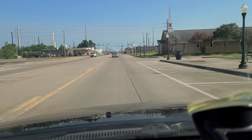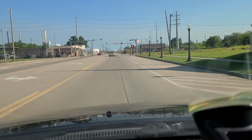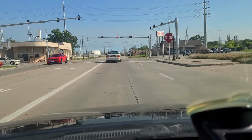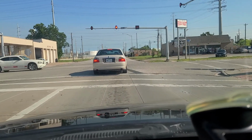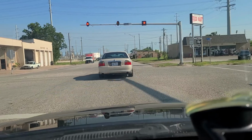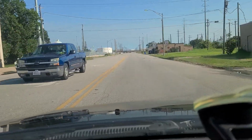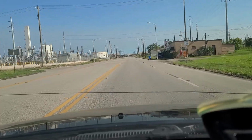Some of the buildings, the shapes of them, and how old they are, actually remind me a little bit of the movie Cars, when Lightning McQueen is down Route 66. It's almost like the town itself is forgotten in time, with how old some of these buildings are. We got the tire shop over on the left. We got a grocery store, convenience store on the right.